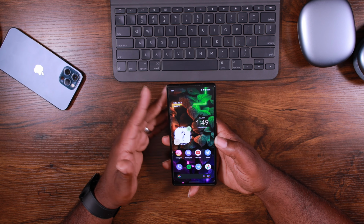If you want to take that risk like I did, go ahead. Just have backup plans, I guess. I don't know, or don't try it on your main phone.